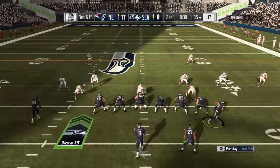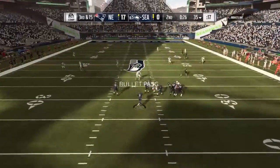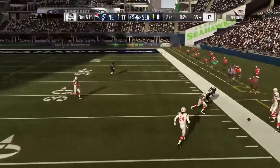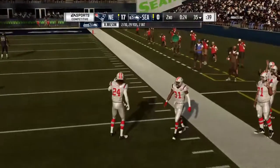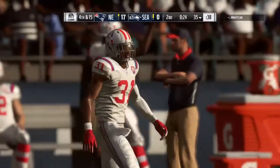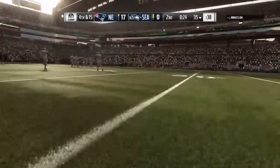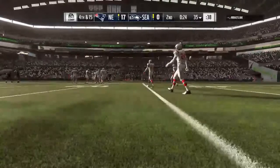Watch the curl. Play action. Now Wilson. He'll rifle this one deep right side and almost picked off. I guess the good news for them now, it's 4th down. An attempt at a deep ball there. They didn't get it. But, boy, they're going to need a few of those to actually hit in order to get back into this game.